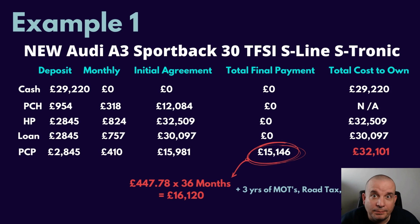So if you were to pay using cash, obviously £29,220 is the on the road price, so that's what it would cost you. No surprises there.